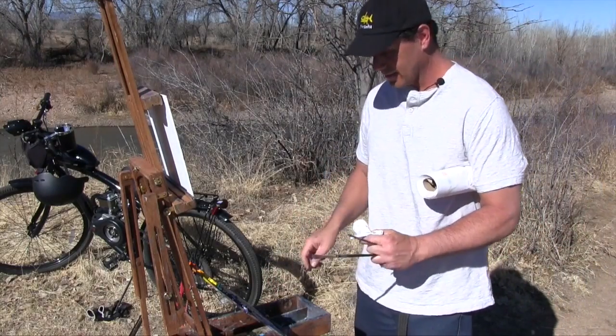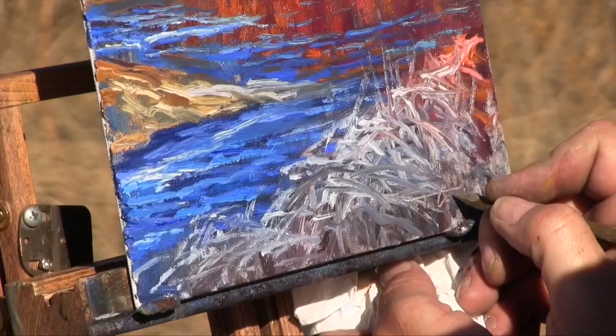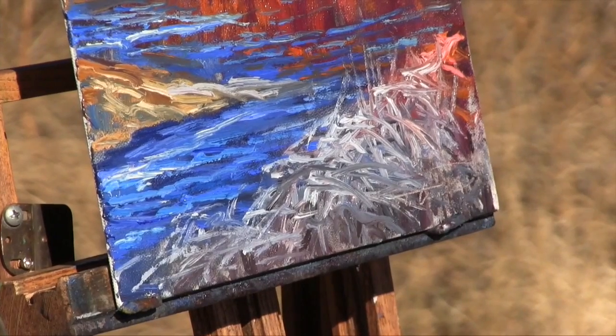Last thing to do is to sign it. I feel the painting is more about the scene than my signature. If you can tell that it was me, that's good enough.